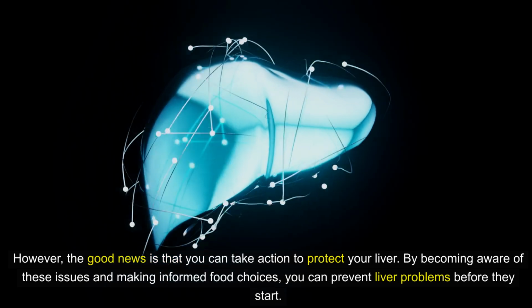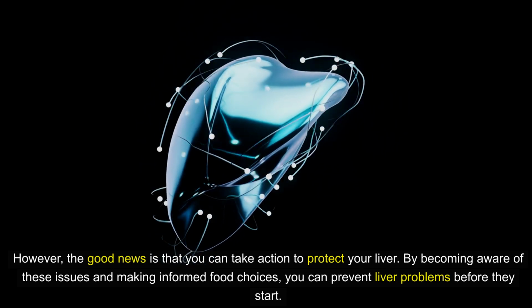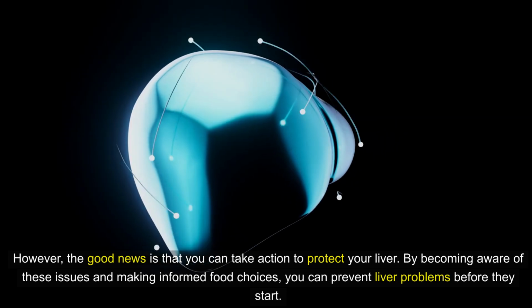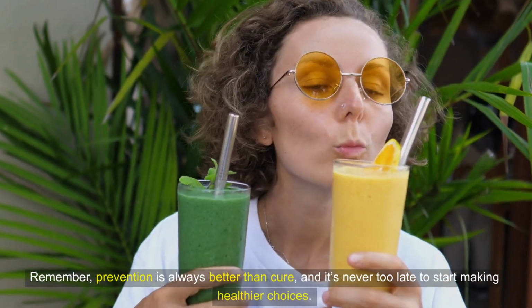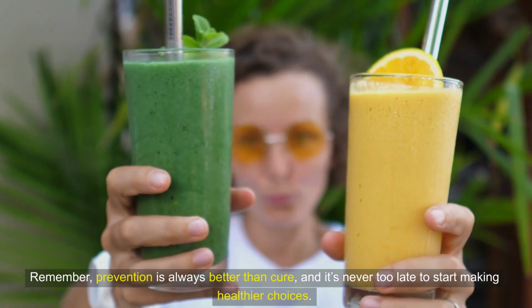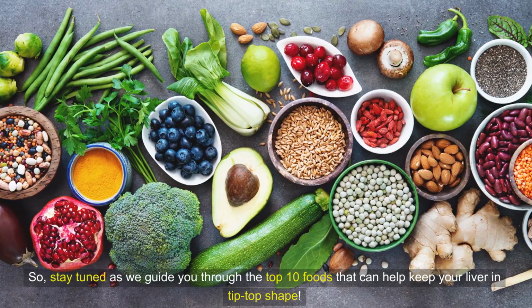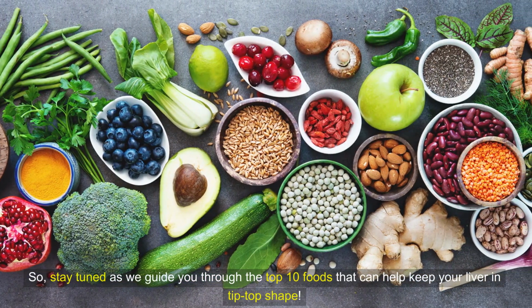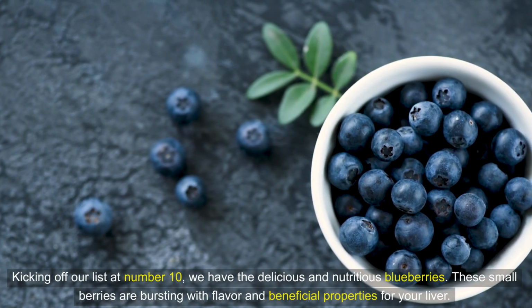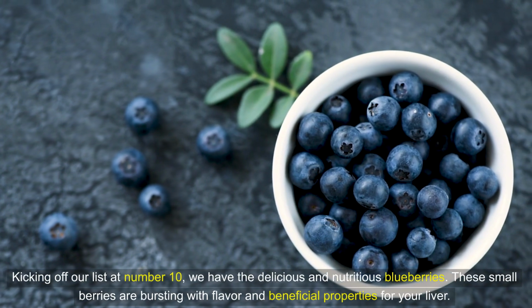However, the good news is that you can take action to protect your liver. By becoming aware of these issues and making informed food choices, you can prevent liver problems before they start. Remember, prevention is always better than cure, and it's never too late to start making healthier choices. So, stay tuned as we guide you through the top 10 foods that can help keep your liver in tip-top shape. Kicking off our list at number 10, we have the delicious and nutritious blueberries.